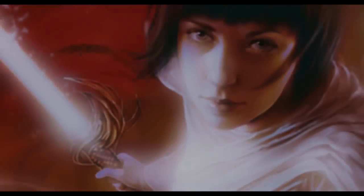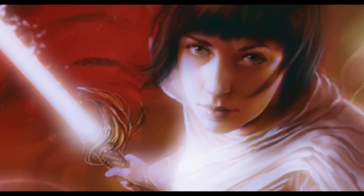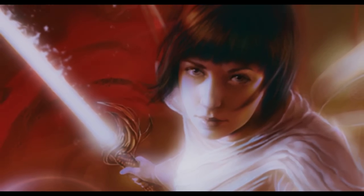There were also Jedi Seers, who would use the Force to try to predict the future, and if you were really good at this, you were known as a prophet, and you would actually use your talents to help steer the direction of not only the Jedi Order, but really the galaxy as a whole.